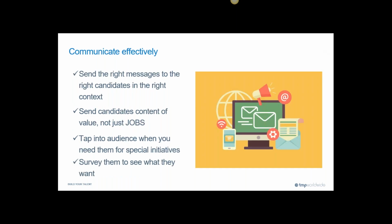And then, lastly, communicating effectively. So you've got to send the right messages to the right candidates in the right context. Do not spam. If all you're doing is sending jobs, then it's not really a talent network or a talent community, because you want to offer something of value to this audience, and everybody's running around marketing a job, right? You need to give them a reason to think about the company differently.